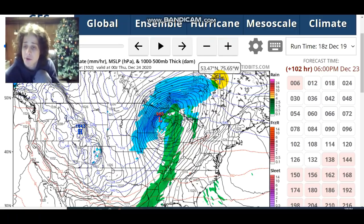There are many models showing many different things, but that's typical. They don't really agree until just a few days out. So for that we'll be going over a bunch of different models, going over what the National Weather Service has to say, and the snowfall amounts on each scenario.